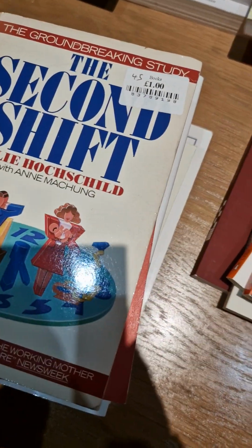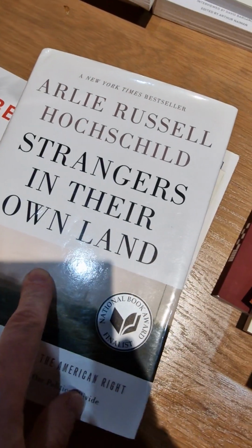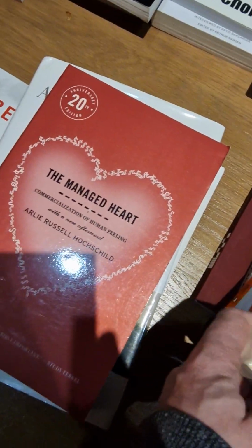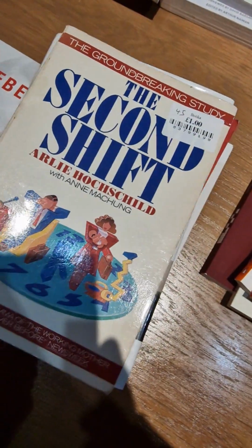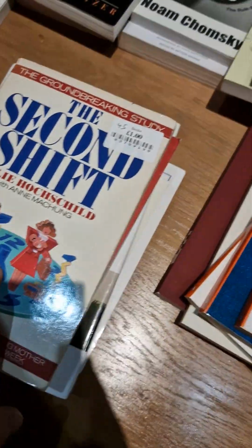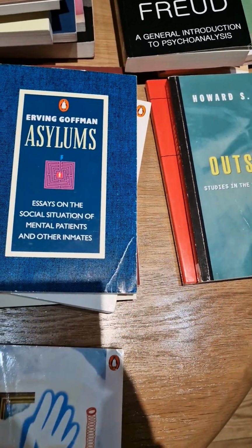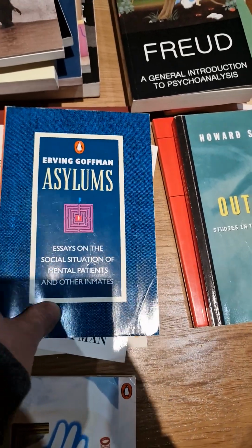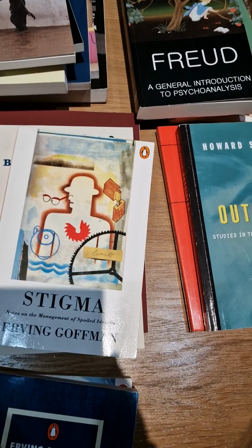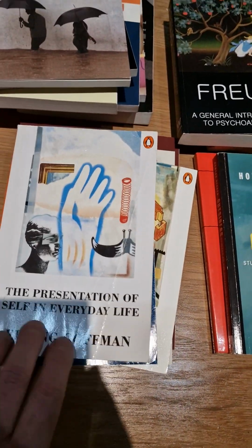You can also get The Second Shift, and I'm pretty sure you can get Strangers in Their Own Land by Hochschild as an audiobook. So for some people that helps them. It does with me. It gives me just another way to engage with this stuff. So I find it really useful. There's no more of Goffman as an audiobook, but Asylums is a decent read, as is Stigma. These are both really, really good books, but I would start with Presentation of Self in Everyday Life.